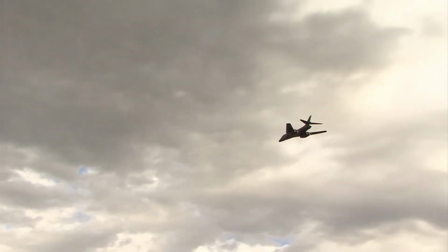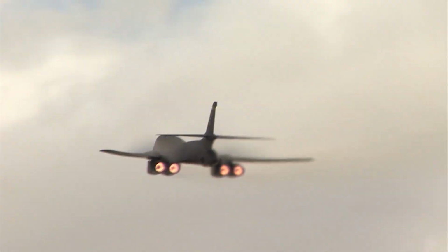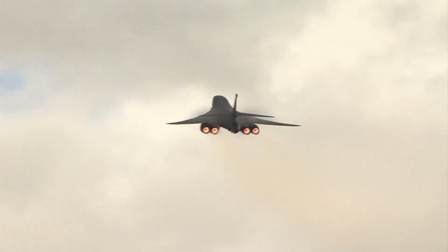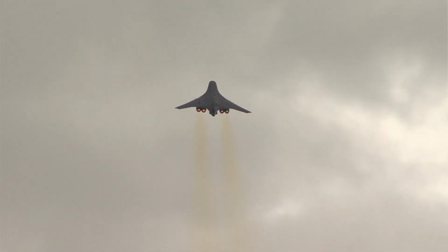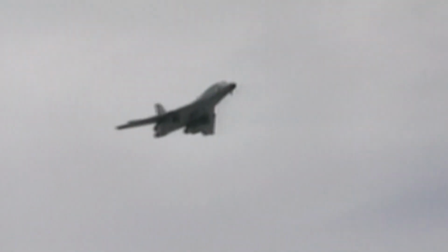The swept back wing setting is the main combat configuration and is typically used during high subsonic and supersonic flight. Maneuverability of the jet is really enhanced when the wings are back. You have the ability to turn tighter, you can pull more Gs.